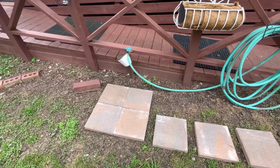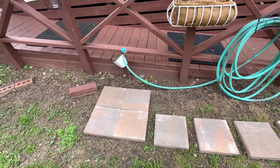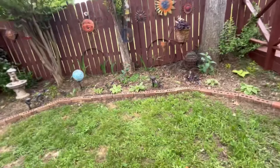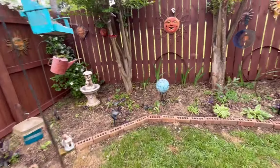So this is where I can wash my feet or rinse the dogs off or whatever we need to do. And we can walk to the porch and not get our feet dirty. And our plants are coming up. There may be hope for this little flower bed yet.